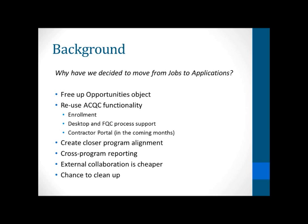Last but not least, it is a little bit of a chance for us to clean up. There were a lot of unused and misused fields on the job object, and this has given us the opportunity as we've gone through this process to clean that up.